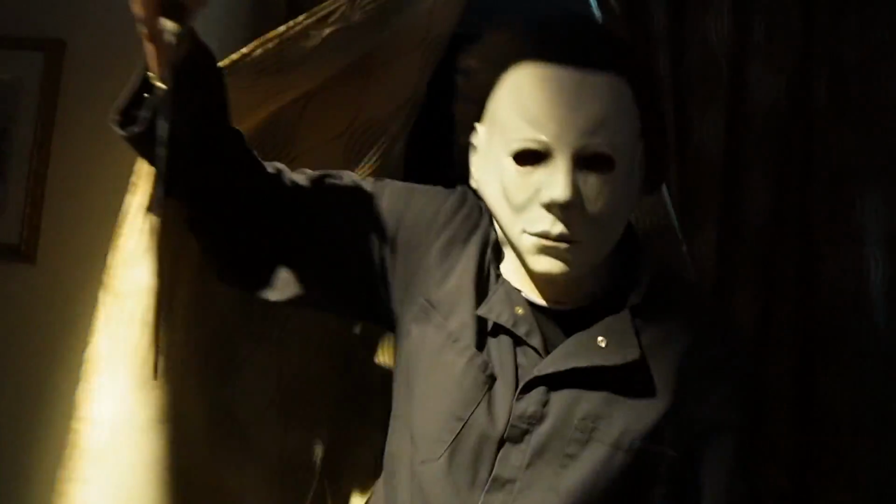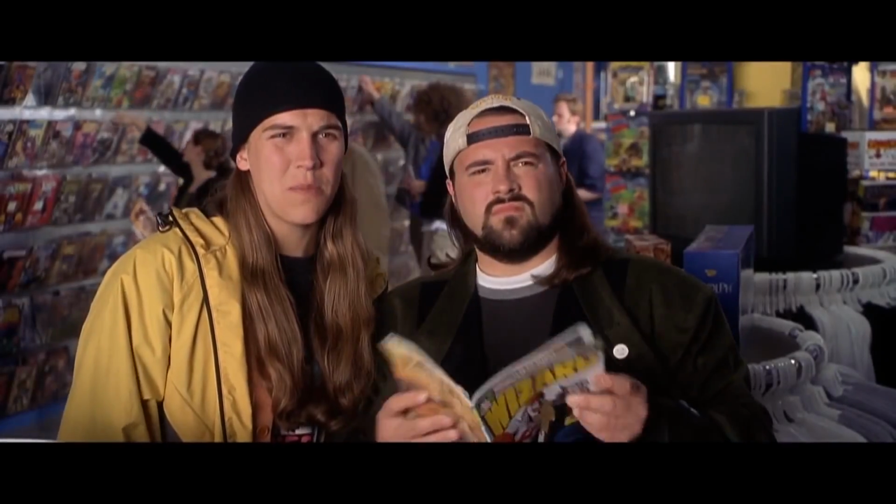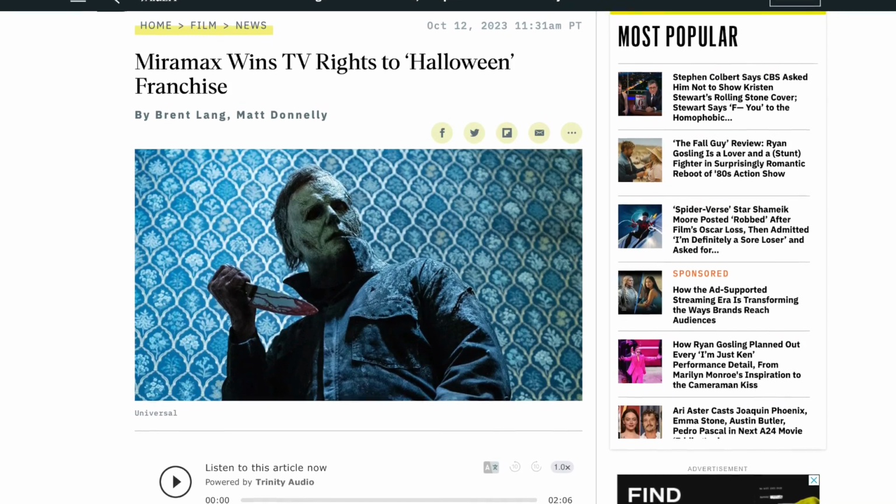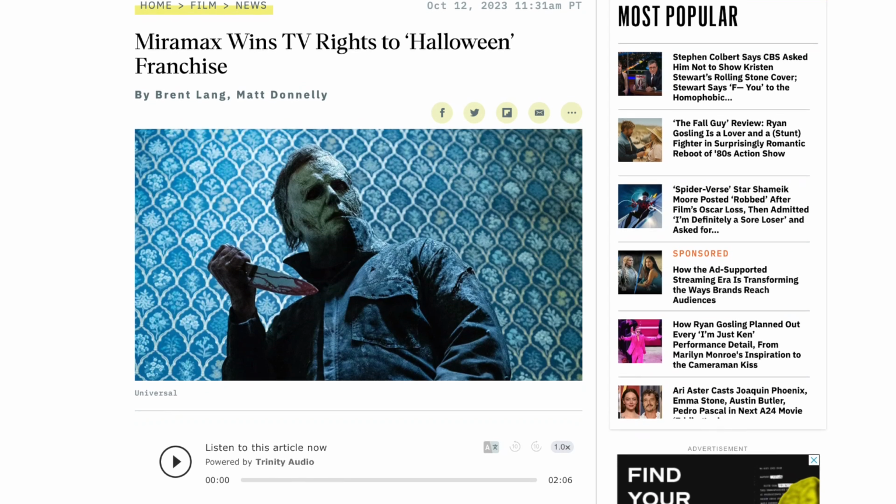And last year, Miramax actually bought the rights to the Halloween franchise. Miramax? I thought they only made classy pictures like The Piano or The Crying Game. And they recently announced a new series based on the Halloween film franchise.